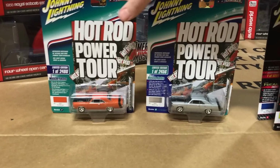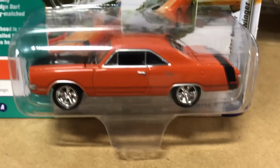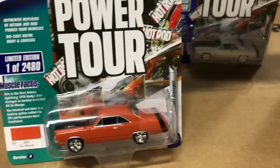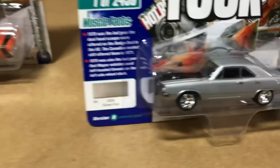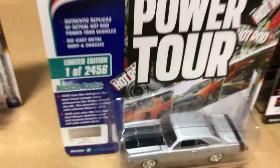And lastly, this is the 1970 Dodge Dart Swinger. So this is orange with the black hood, a black stripe along the back. It's got the custom wheels, same as the car that was at the show, and our variation is silver, with black accents.